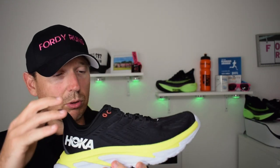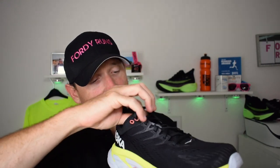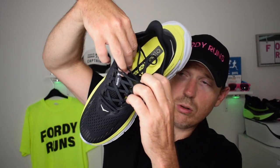Lacing, I can't even talk to you about. The tongue is nice, nice and thin. It is attached on the inside of the shoe, slightly there. So again, it's nice and comfortable. But the overall feel of the shoe is nice and lightweight, and it feels great when you're out there on those sort of easy-paced runs. And we'll come on to more about that in a minute.